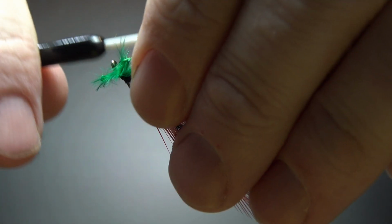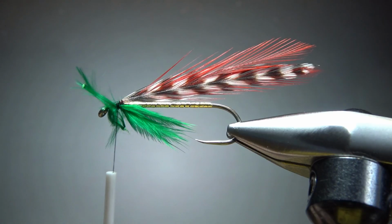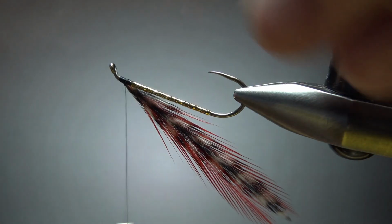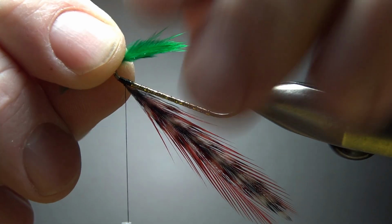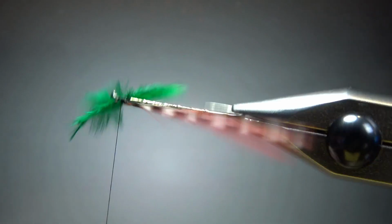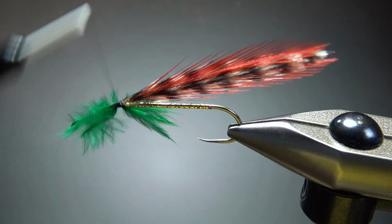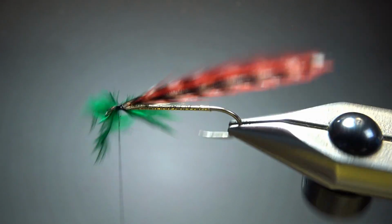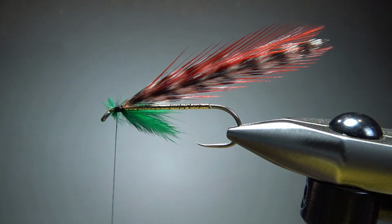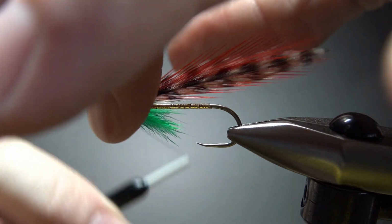Not a big deal really. We'll do a couple of wraps right here. Take a look at it. Okay, that might be a little longer than I want. So let's try just a little bit shorter. Okay, that might be a little shorter, I don't know. But after you get it in position, go ahead and snip the front of this off. And just spend some time getting a big fat streamer head.